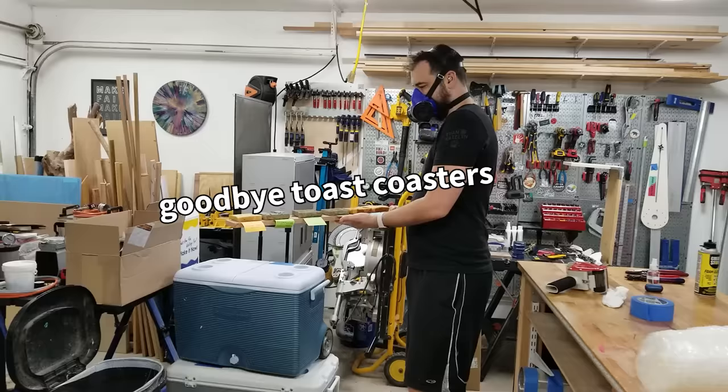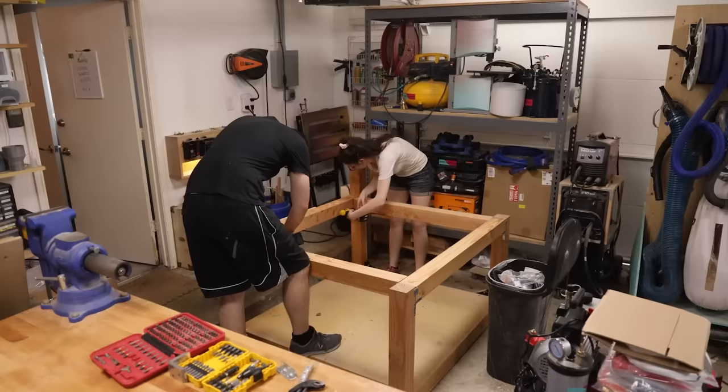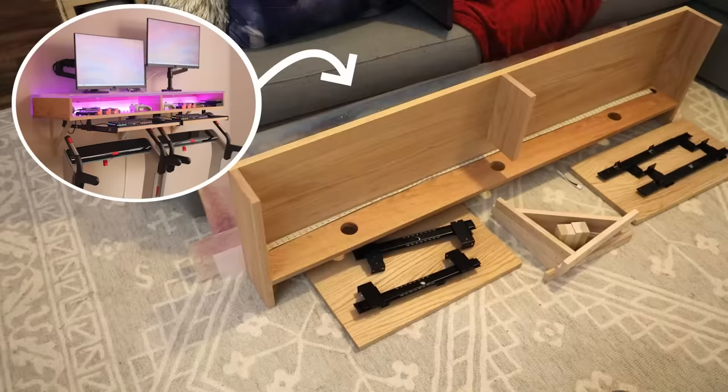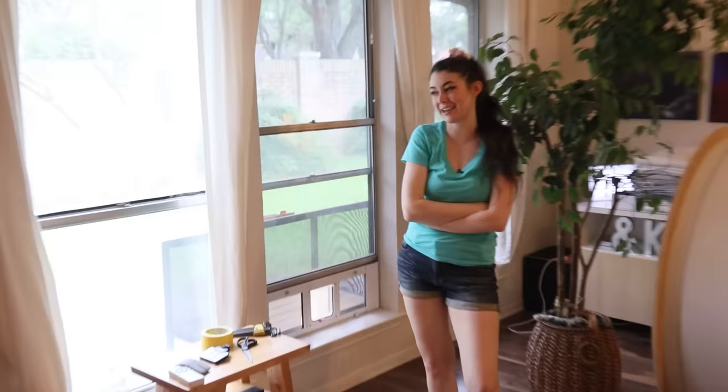We had to say goodbye to the toast coasters because they were infested with bugs. End of an era! And we disassembled the CNC table because we want to build a new one at the new shop. We also detached the treadmill desks, the art ledge, our coat rack, and so many other DIY projects until finally there was only one left. We've detached everything we can from the house and there's only one thing left, and that's the catio.